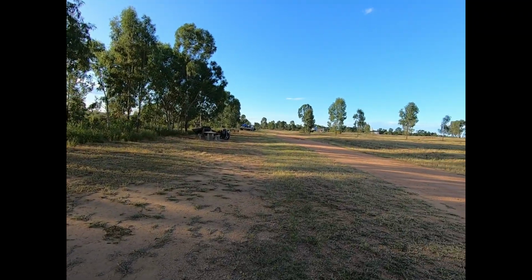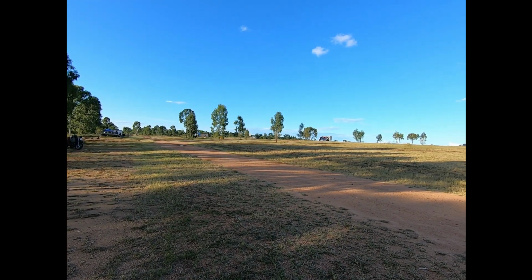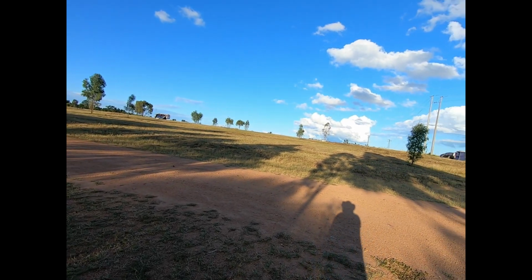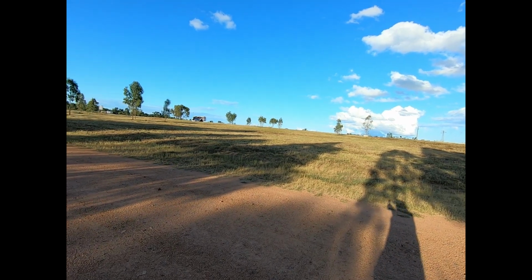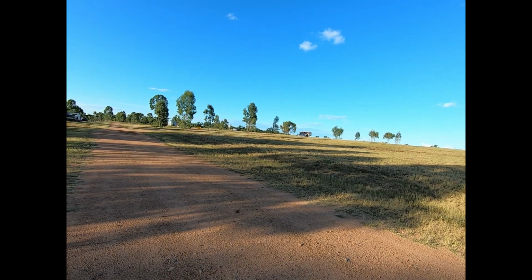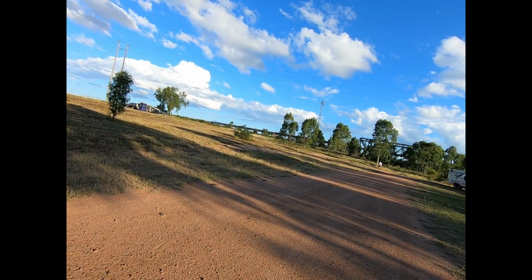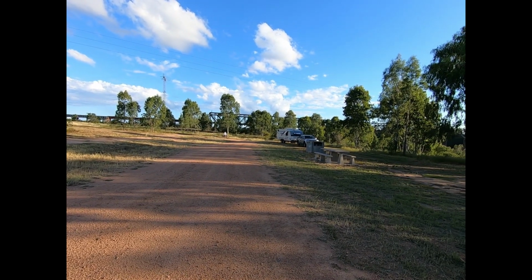Just move around. Up there is the toilet block and the yellow areas of the bins. Nice and quiet. I'd definitely come back here again. Yep, we're camped way up. Not way up there, probably 100 metres.